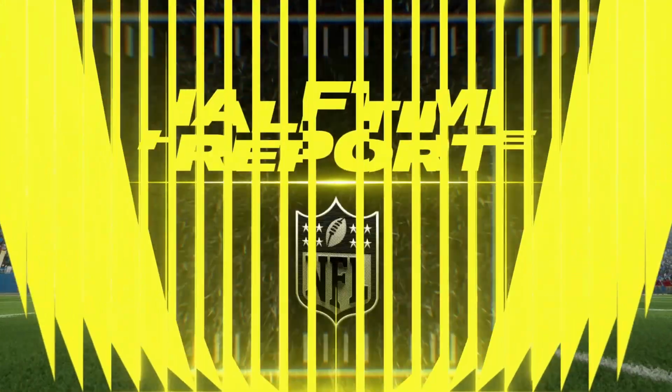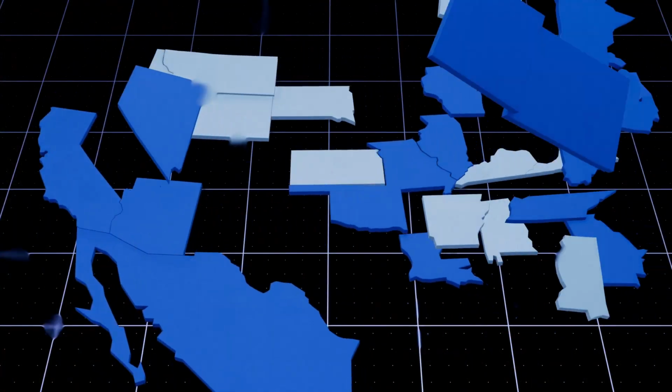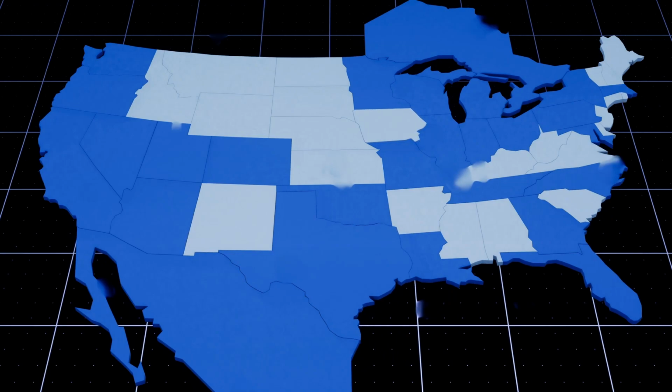Tampa Bay once again looking for their first win. Carolina looking to extend their winning streak. Let's take a look around the league, as the raindrops are on this graphic for some reason. Come on, Madden.